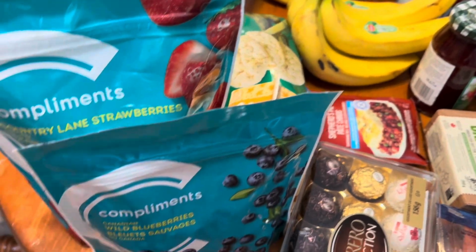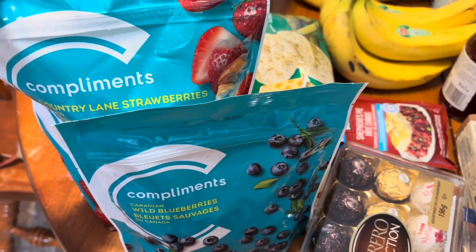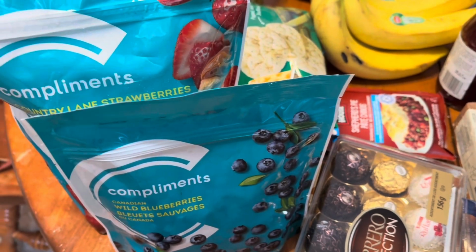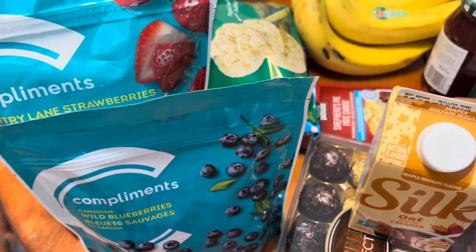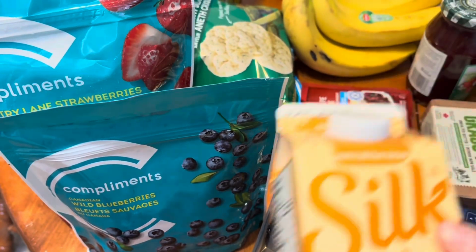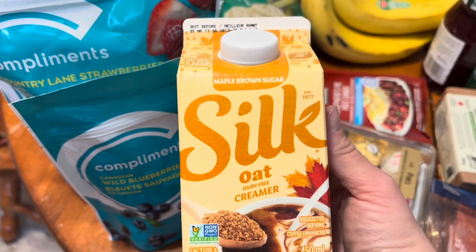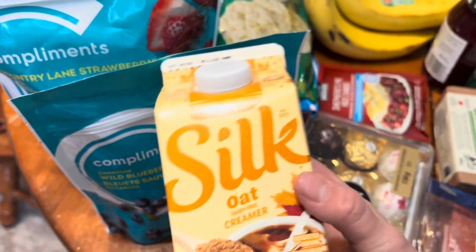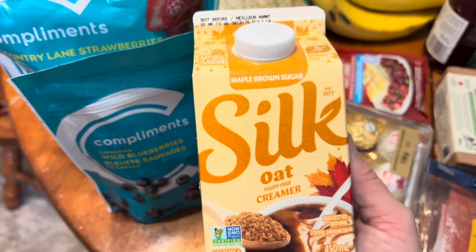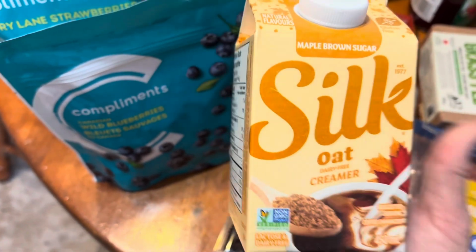So we're going to just start over here. We have some strawberries, frozen, and blueberries. And my husband will probably end up picking up more when he goes to Walmart. We also got a creamer. I just grabbed this because there were 2 discounted due to them being more like fall and Christmassy, and I think they're just trying to get rid of them. But this is just a maple brown sugar oat creamer.